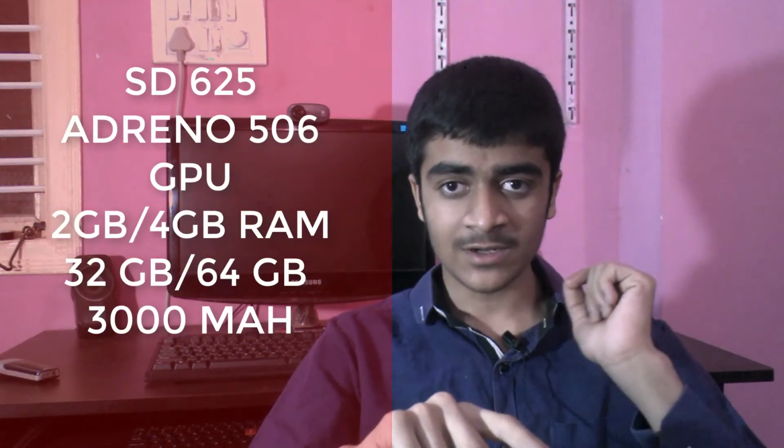You have 1080p video support, and again you have a 3000 mAh battery powering the phone, and micro USB, Android 7.0 Nougat. And in terms of performance, you have the Snapdragon 625, 2 or 4 gigabytes of RAM, and 32 or 64 gigabytes of storage. And that's about it for the tech specs of the phone.